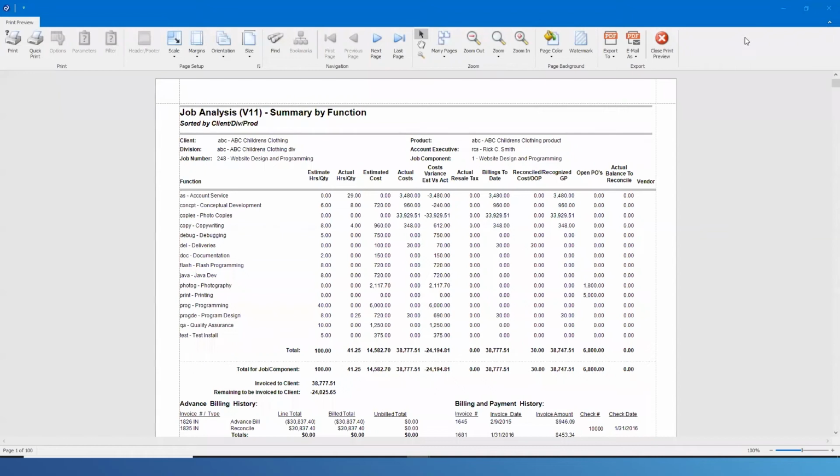I want to show another feature that really did save an agency a lot of time and headache. And it might be simple, but it really is another one of those simply amazing features that we've got here in Advantage. What I'm going to show you is true of every single report within Advantage itself.